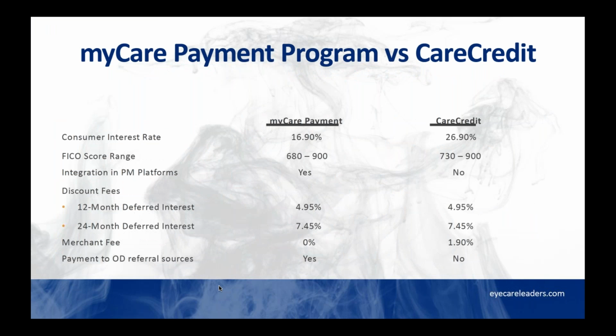So right now, how we put this together between the MyCare payment program and CareCredit is we're going to start off at a 16.9% consumer interest rate, as opposed to CareCredit, which charges 26.9% for everybody. Now our rates are tiered. So based upon the FICO score of that individual, it will start from 16.9 and go all the way up to 26.9. But CareCredit charges 26.9 for anybody. So our program to compete directly with them is a 10% reduction in the consumer interest rate for that patient.